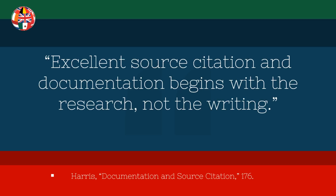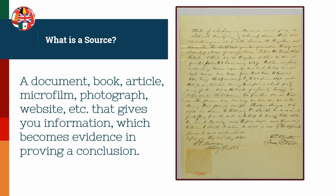Excellent source citation and documentation begins with the research, not the writing. So when do we create our source citation? The first time we look at the source as we are researching. Let's look at some examples of sources and source citations.